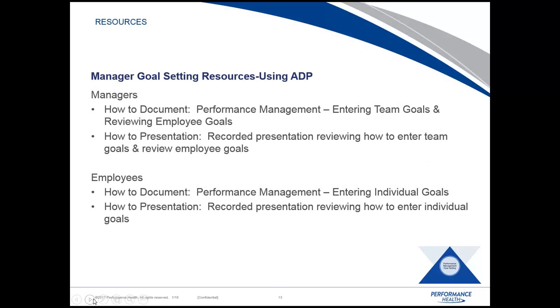For those employees that will be using the ADP system, there are a few resources that have been created to assist you. For managers, you will have access to a how-to document that will show you how to enter team goals and review employee goals. There will also be an included how-to presentation that will review how to enter goals to the system as well. And for employees, there will be the same. There will be a how-to document on how to enter individual goals and a how-to presentation to show them how to actually do that in the system.